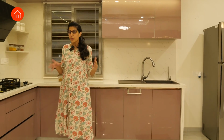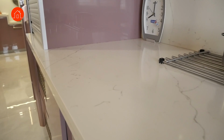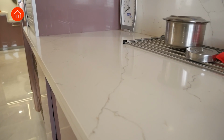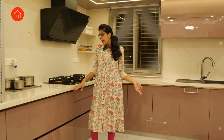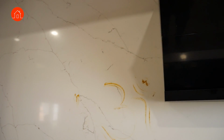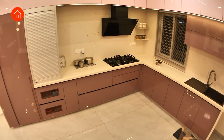And to complement this color combination, we have a beautiful quartz countertop. So this is again your Satvario quartz family, and it gives a very rich look. And we've also continued this for our dado. We've not used any tiles, we've just continued the quartz countertop on the dado as well.